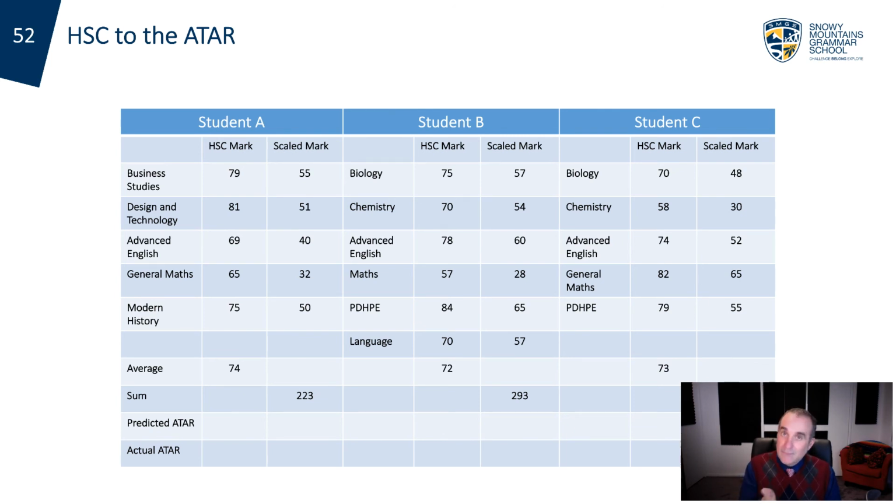Now you're starting to see a bit of a difference there. Let's have a look at their predicted and actual ATARs. Massive difference. Student B, who had 12 units, could rely on the other units to pick her up when mathematics wasn't going to count. She's got an ATAR of 74.6. Student A, who actually had the highest average HSC mark, got the lowest ATAR.